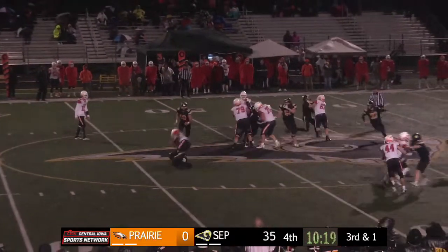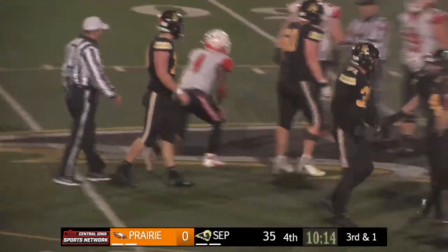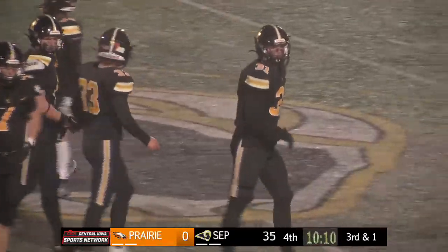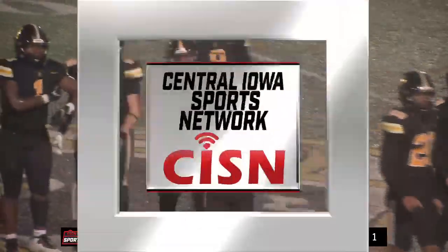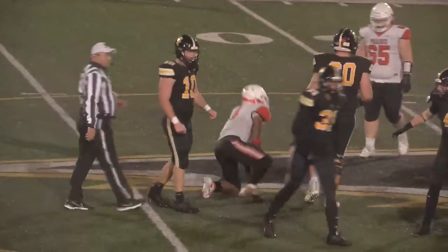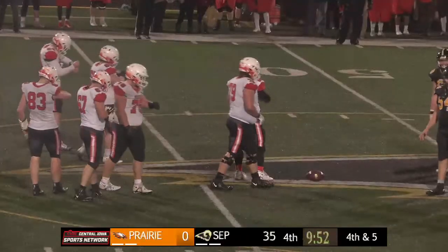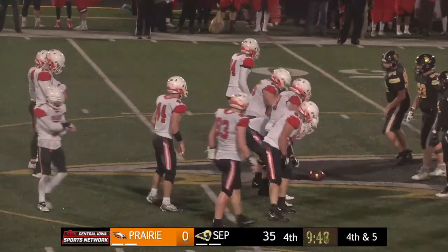Direct snap again to the back, and he's hammered in the backfield. Brought down immediately. Mason Vanderbrink. Wow. He's just a junior, ladies and gentlemen, 6'3", 210 pounds. Reminds me of a Seth Benson almost build at linebacker from Iowa. I mean, just low, drives hard, big shoulders. Tackled low and pulled him right down. He's tough. And that brings up a fourth down. Looks like they're going to go for it here on fourth down.